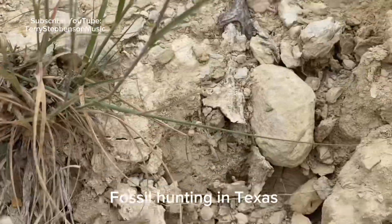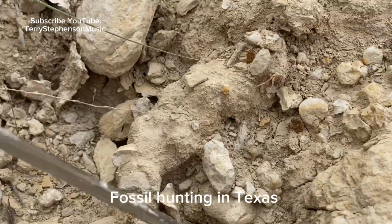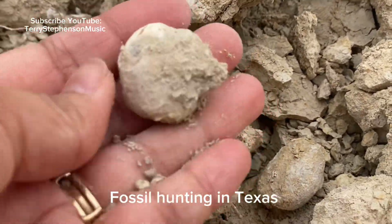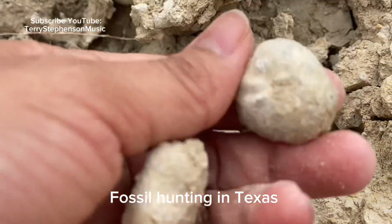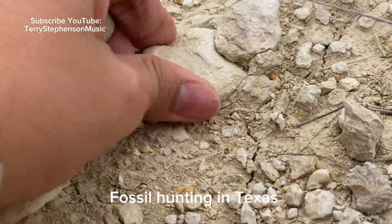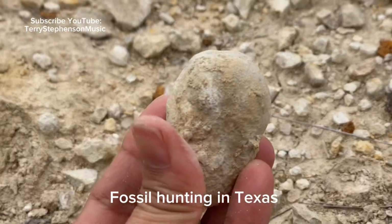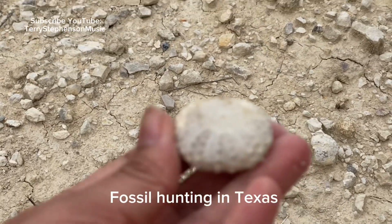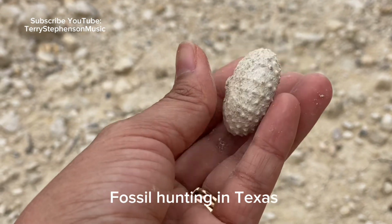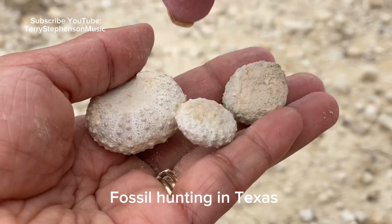Broken. Another one down here. A small urchin there. Pretty one, but it's small. Pretty. This is how small. There was even a smaller one I got a while ago. And another one.